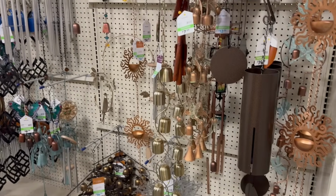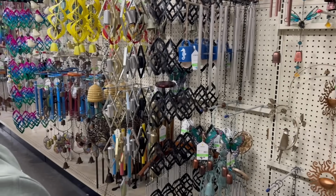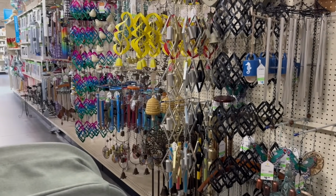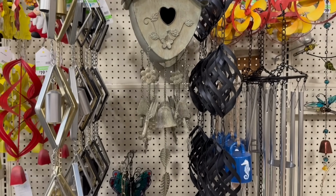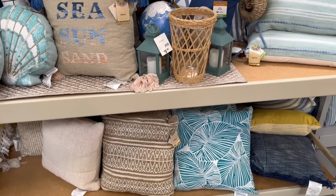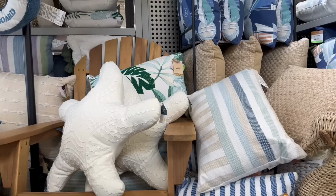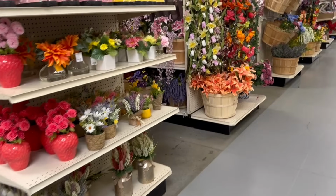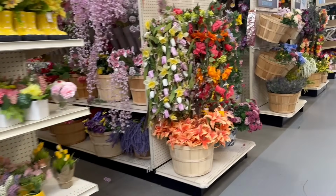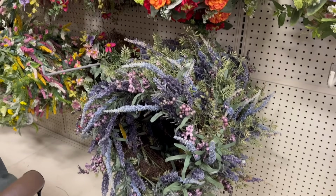They also had a bunch of different wind chime and rain chain options as well if you're looking to add that to your space. I always look forward to checking out their seasonal wreaths, florals, garlands. They had some really great wreath options.